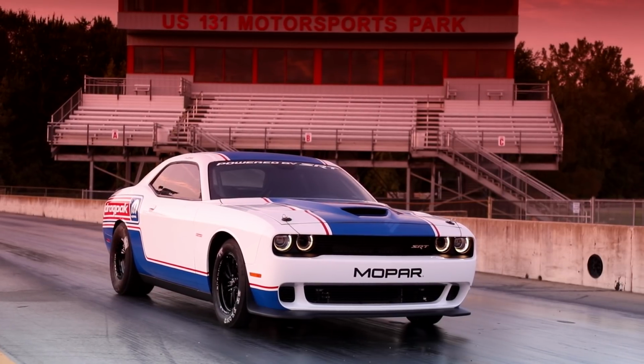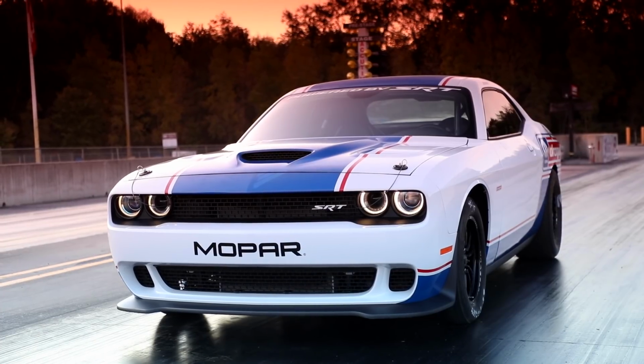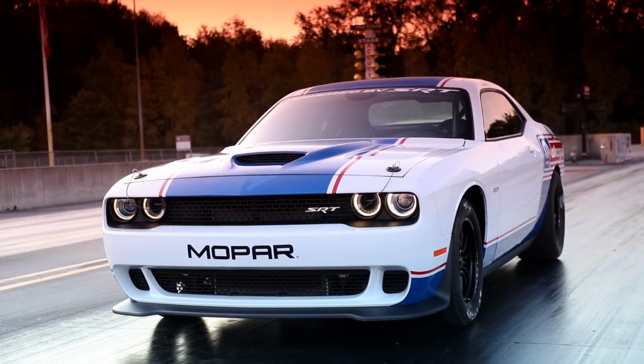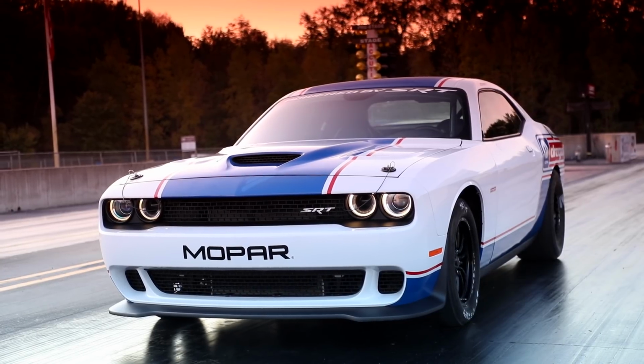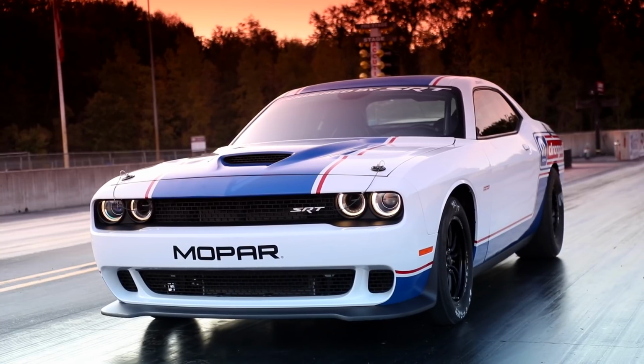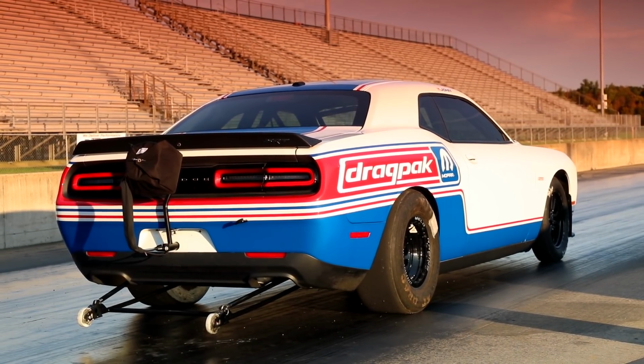When the car lifts its wheels and you've got to bang the shifter and get it all right, when it's right, it's really good. The Challenger Drag Pak starts out as a narrow-body Challenger body in white and comes from the factory with an SFI-compliant welded roll cage that's good to 750s in the quarter.